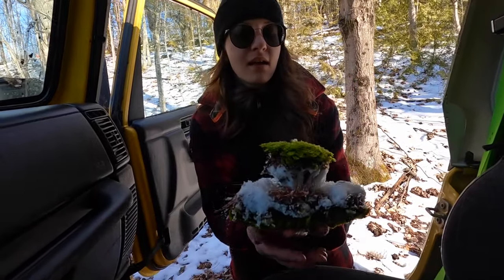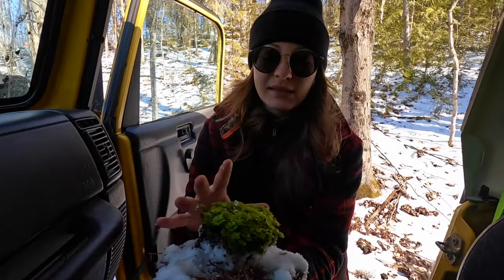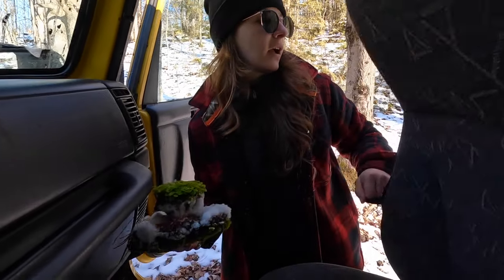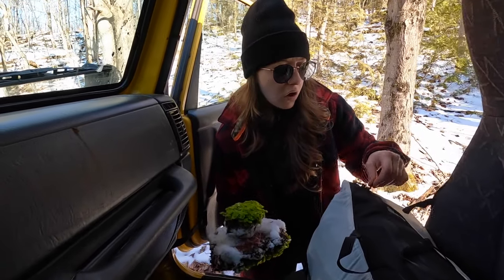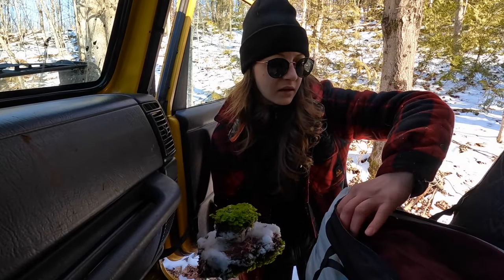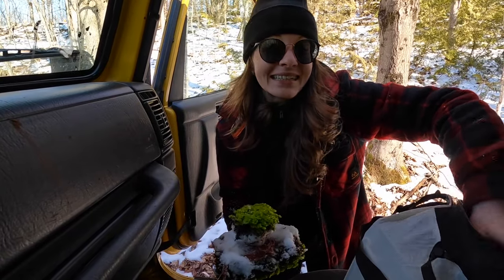What'd you collect now? Moss. Because I'm terrible at watering my plants, and this will prevent me from overwatering or underwatering. Oh, look at that. You know how those little balls, I forgot what they're called, they're also meant to put into your potted plants so that you prevent them from overwatering or underwatering, but this is free.